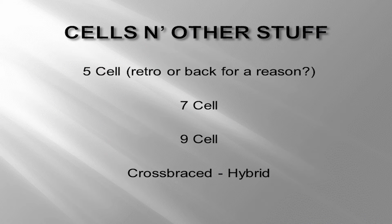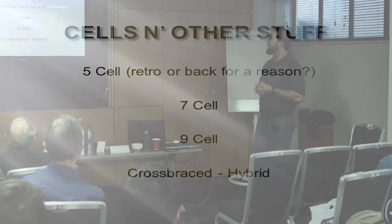And then 7 cells came out. And then 9 cells. And now we're back to 5 cells. Icarus builds a 5 cell for their canopy pilots, the crew guys, crew dogs. So 5 cells are coming back into fashion. They're retro again. We've got cross-braced canopies and hybrid canopies.